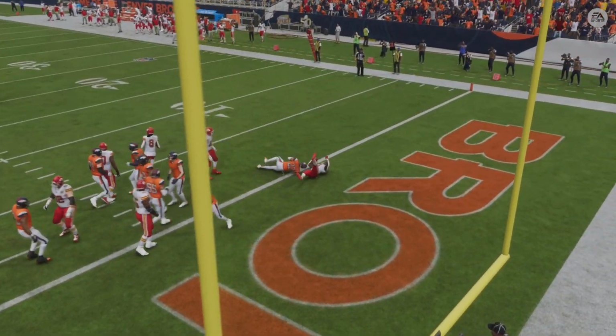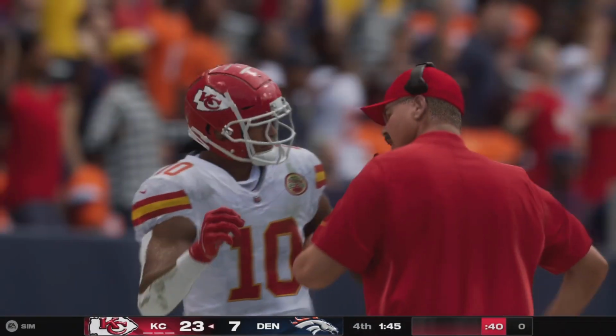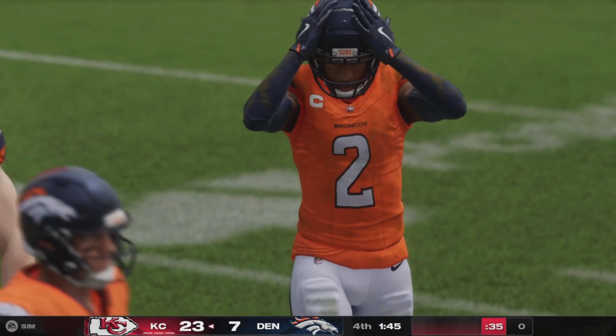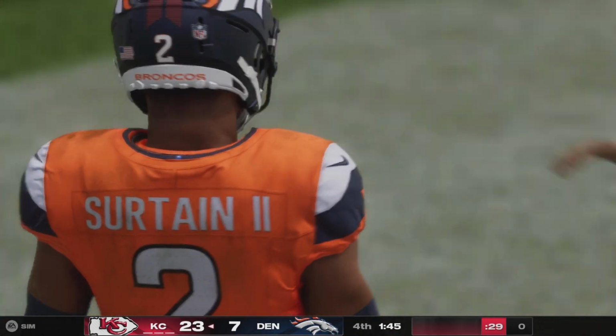And that right there is the definition of a statement drive. You're in the fourth quarter, trying to get to the finish line, and here they were able to hold the ball for a long time and move it down the field. And how about them finishing it off with the touchdown run? Winning football 101? Check that box.